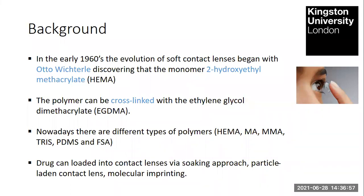The good thing about these hydrogels is they can get cross-linked using ethylene glycol derivatives, for example ethylene glycol dimethacrylate or ethylene glycol methacrylate and so on. So we can cross-link the monomer and end up with soft contact lenses that can be used. Over the years, more monomers have been developed. Some of them became more oxygen permeable, and we call them siloxane-based or silane-based polymers, such as TRIS or BDMS or FSA and so on.